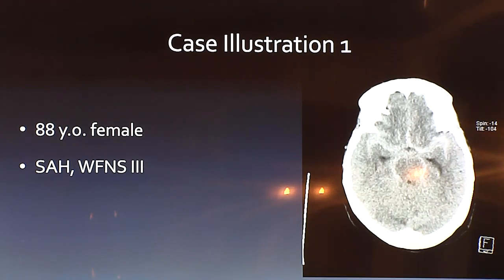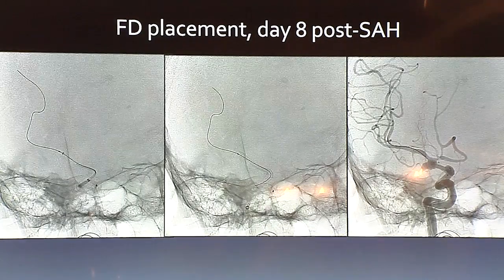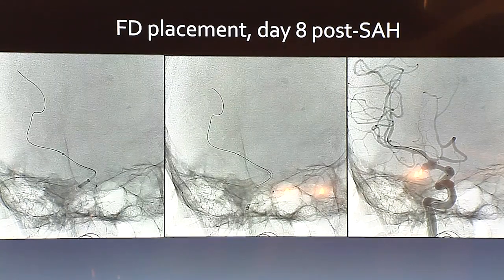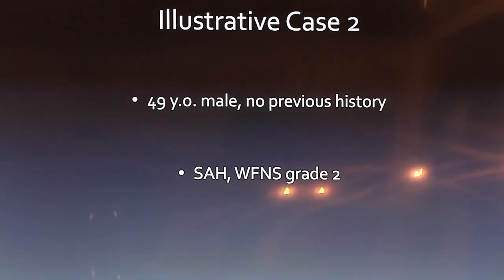Some case illustrations. A very old lady, sent from another neurointervention center. They said, well, we cannot treat this. And we also discussed this early this morning: what kind of aneurysm is this? It's definitely not a normal saccular aneurysm, it's exactly at the bifurcation. So what can you do? Technically, as discussed, it is not difficult to put a flow diverter, even in an 88-year-old patient, and this patient did well. Maybe we were lucky, I don't know, especially she was lucky, of course.